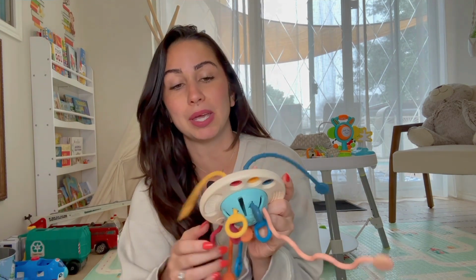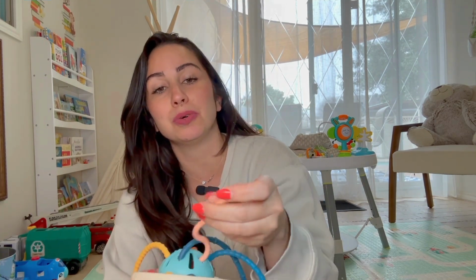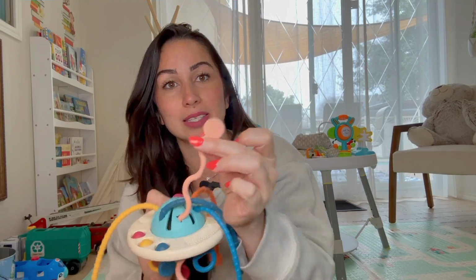So there's a lot of different sensory input they can feel with this toy, and each little string is a different texture that they can put in their mouth, which is amazing. My son loves this thing. This would be the first thing I would get.